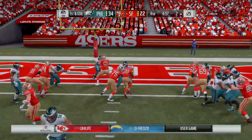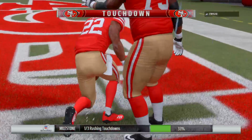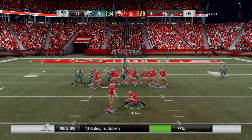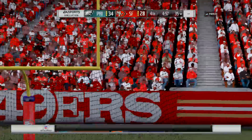They'll go to P-Ryan, trying to pound it in. And across the goal line, into the end zone. Touchdown, 49ers. A great play there. Taking it in from 2 yards out. And the 49ers have cut it back within a score.